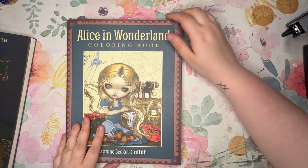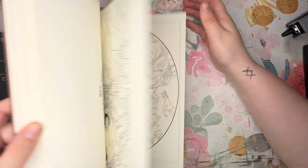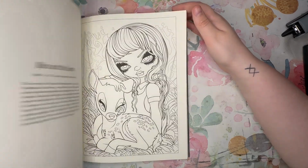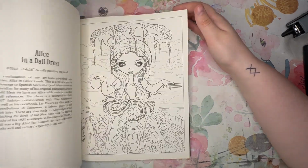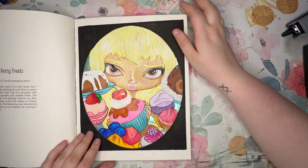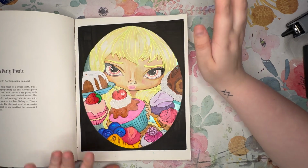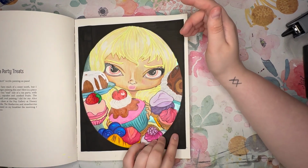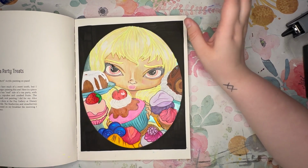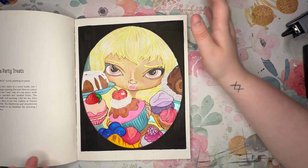Then we have the Alice in Wonderland coloring book. I think this one was untouched, so I don't think we cut any pages out of this one, but I do have a page colored in this one. It was my first ever Jasmine Becket-Griffith coloring book colored, so I'm not absolutely in love with it, and I did have a mishap with my paint marker, so it's not the best, but it's not the worst. I could definitely do better now.